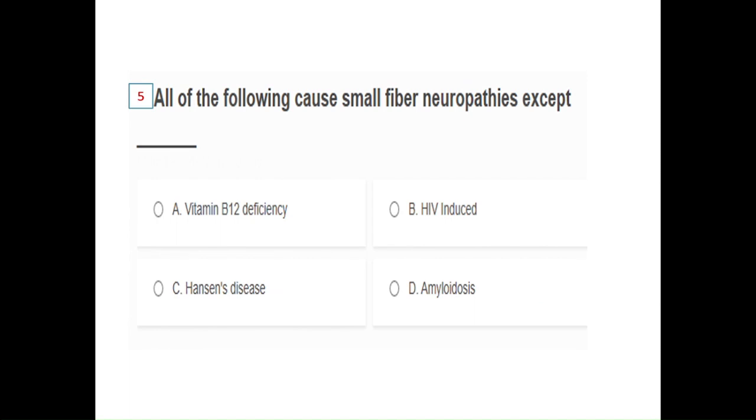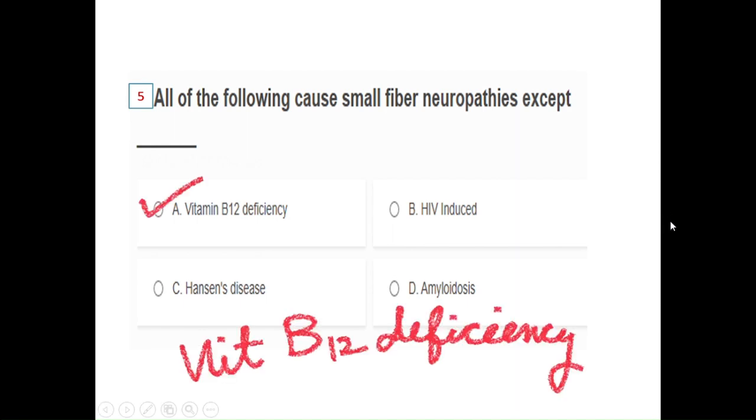All of the following cause small fiber neuropathies except vitamin B12 deficiency, HIV induced, Hansen's disease and amyloidosis. Answer is vitamin B12 deficiency, which causes large fiber neuropathy or ataxic neuropathies.